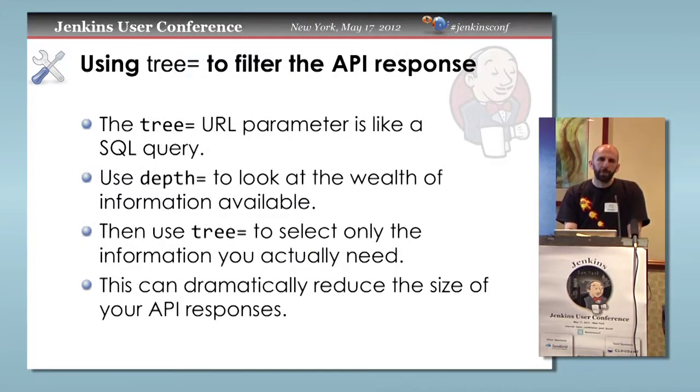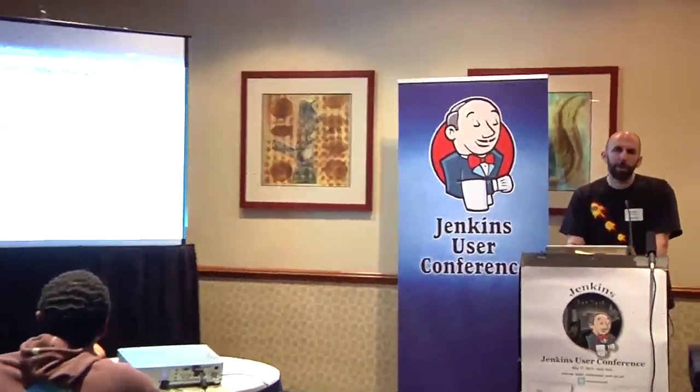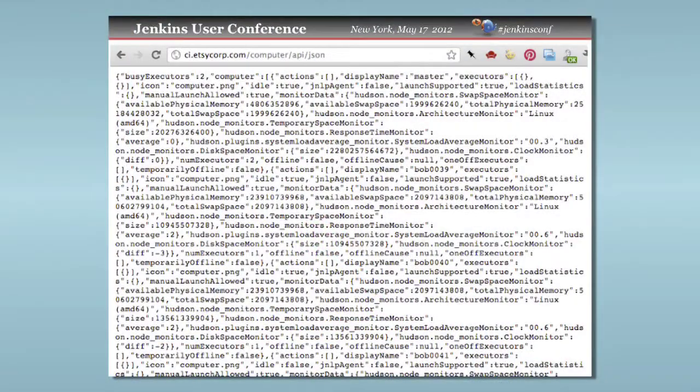But another feature that I found is not as widely known as I would expect is the tree parameter. So tree is basically a way to query a Jenkins API response. And by query, I mean you can select certain data points without retrieving the entire response. This is really nice in the cases where you went up to say depth 5 and you have a really large response, and you have some data point that's really interesting to you and it's down at the bottom of that response. You don't actually have to retrieve the entire depth 5 response. You can filter. So here's a quick example.